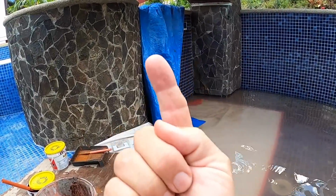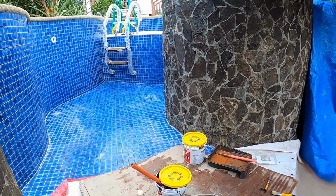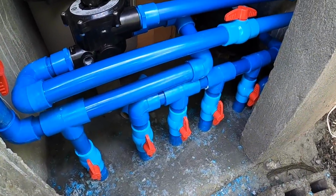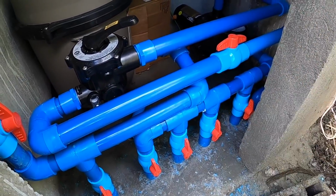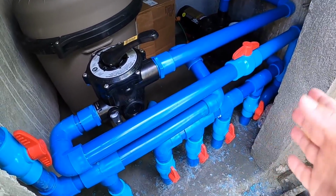Let's go up into where the pump and the filter is. And let's look at all the plumbing that was done between yesterday and today. So this is also the masterwork from Obeng. He designed, installed, engineered. He did all of this back here. So the pump is installed. This is the filter, and all of the stuff here.